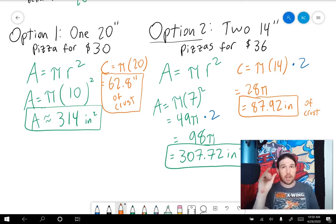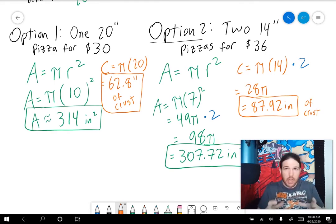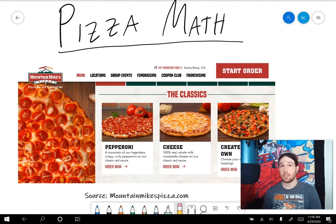If you know the width of the crust on all of the pizzas, you can pretty easily calculate what the actual area for the toppings is. I'm not going to do it here, but you could absolutely do it on your own. So, which one of these options is better? Well, I don't know. It depends on what you like. Math isn't about telling you which decisions are the right ones. It's about giving you data so that you can make informed decisions. And the more math you know, the more you will begin to realize that you apply it in your life every single day, whether you realize it or not. For example, if you didn't realize that one mountain-sized pizza is bigger and cheaper than 2 large pizzas, you could have been wasting your money all this time.